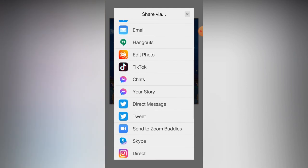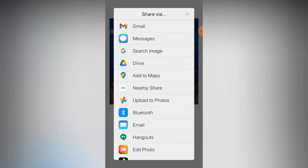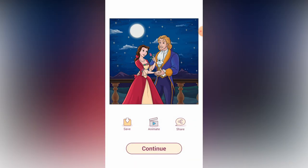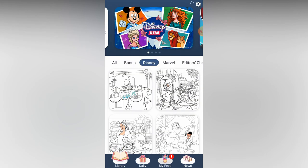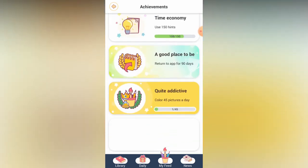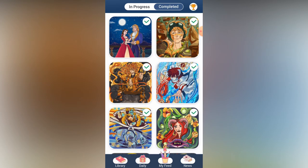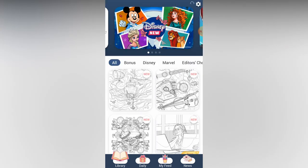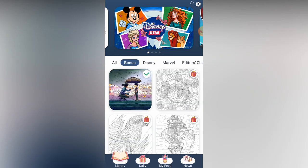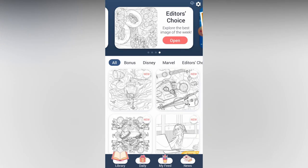They are available on your phone, tablet, or iPad. Okay, let's tap here. I achieved one task for replay, and it is here. You can then claim the bonus value and the bonus in the library. So yes, that's how you play it. Very simple and enjoyable. You have so many categories to color as you prefer.